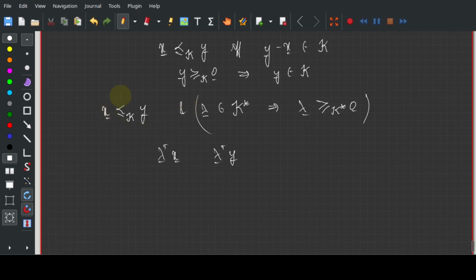So X is less than or equal to Y according to this generalized inequality, and lambda is an element of K star. Then what is lambda transpose X compared to lambda transpose Y? It's going to be less than or equal to lambda transpose Y. And why is that true? Y minus X belongs to K, that's just by the definition of this generalized inequality. And since lambda is in K star, it should be the case that lambda transpose (Y minus X) is greater than or equal to 0, which can only happen if lambda transpose Y is greater than or equal to lambda transpose X.